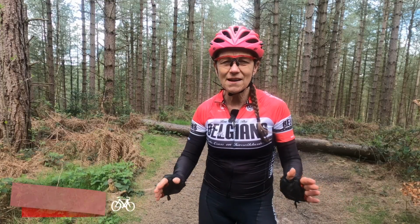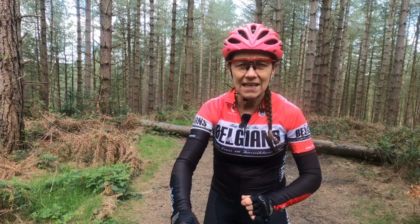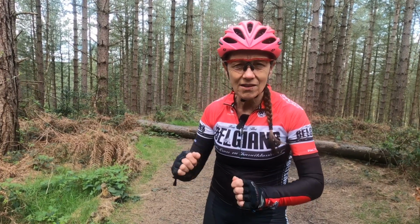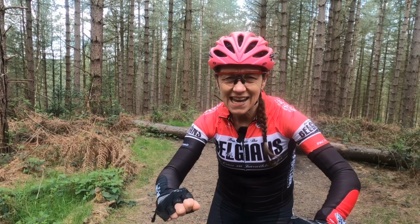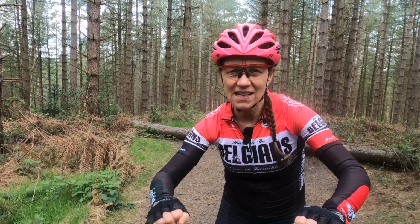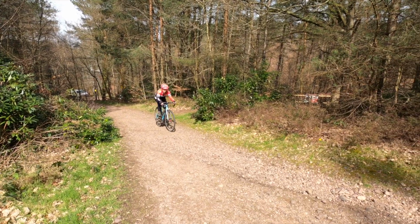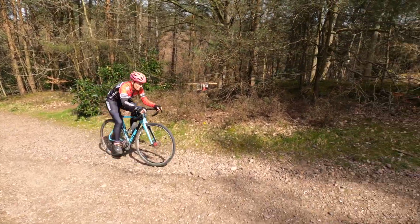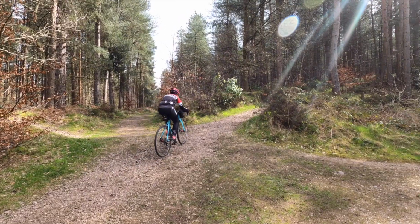I'm about to go up a really steep climb that's got lots of loose gravel. I'm going to need to keep my weight sometimes over the back tyre, sometimes over the front. So I'm in a funky gibbon position, easy gear, and I'll move around on the bike as I need to keep it weighted. So I'm leaning forward, I've got weight over the back wheel and weight over the front, and I'm trying to pedal as smooth as I can.